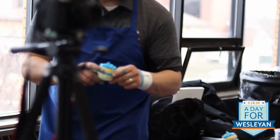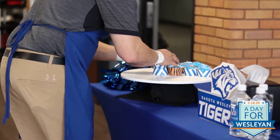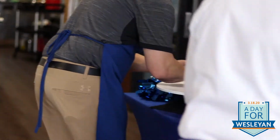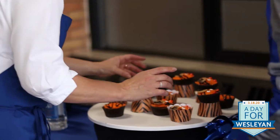And it looks like Simple may be finished, making the move from his table to the judge's table. A little bit confused because he did leave one cupcake unfrosted. We'll see what he does with that. Maybe he'll enjoy a snack. He might be hungry. He will definitely be docked points, though, if he does not frost that cupcake.